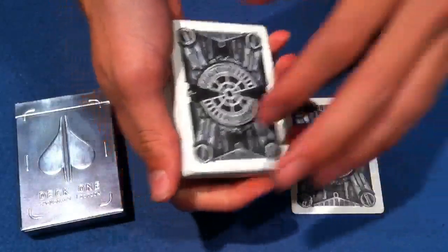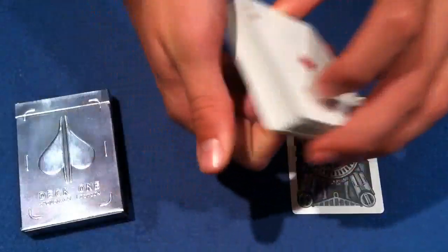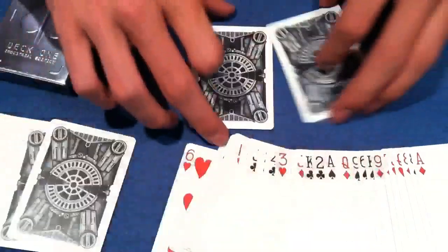last time. Alright, let's get another card chosen. Let's say they want to go very deep this time. Alright, that's fine. And this time what I'll do actually is spread the cards out. That way you know I'm not cheating in any way. I'll take this card out and just put it over here for now.